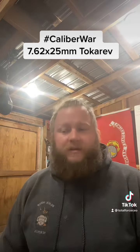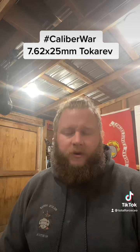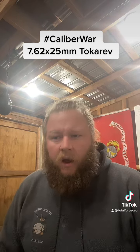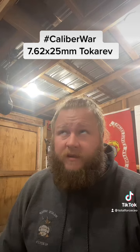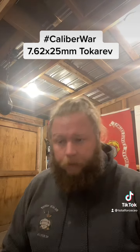So it's developed from the 7.63 Mauser, and it replaced the 7.62 Nagant in the Nagant revolvers in Russian service. And what it really brought to the table was these just crazy fast velocities, and the Czechs loaded a version for their VZ52. What is this, VZ52? For their pistols for it that was even hotter still.